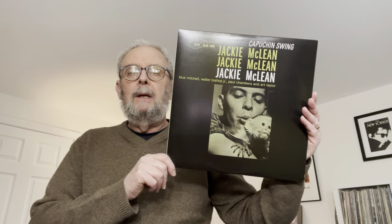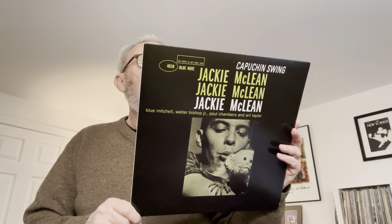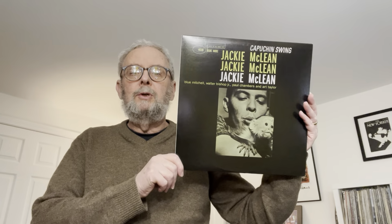I should have looked it up, but I don't have the date it was originally released. But yeah, the 1980s repress on OJC. Sounds freaking beautiful. And love Clark Terry, Buddy Tate, and Tommy Flanagan. Great jazz album. Another one I picked up on Blue Note, and it's Jackie McLean on alto sax, Blue Mitchell on trumpet, Walter Bishop Jr. on piano, Paul Chambers on bass, and Art Taylor on drums.